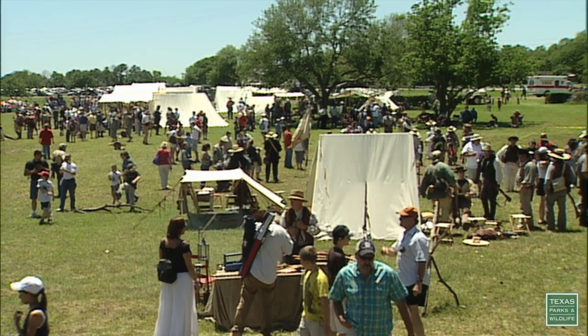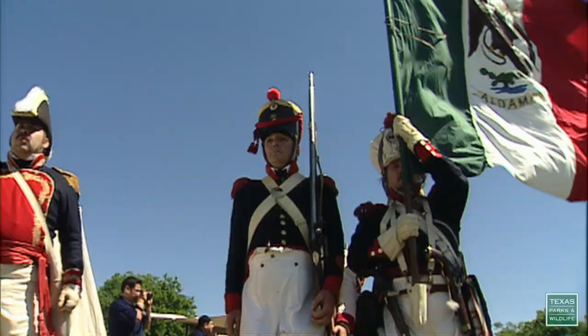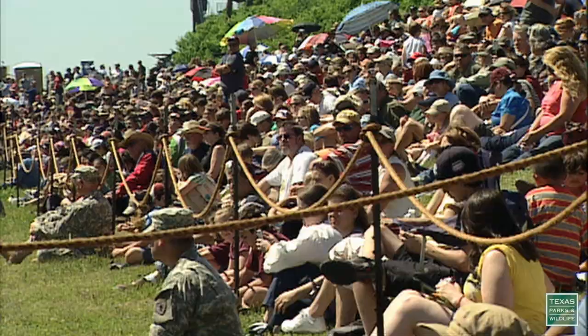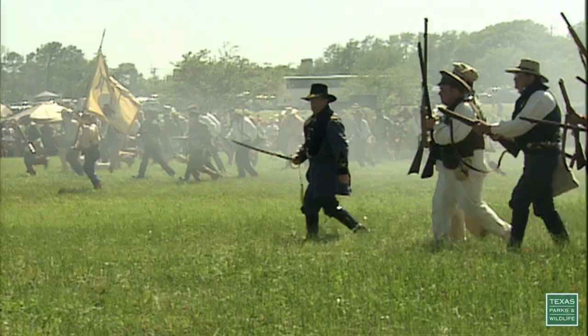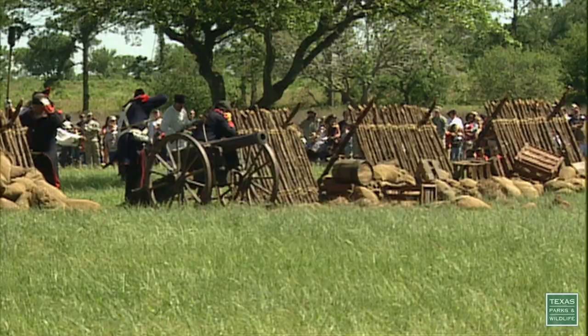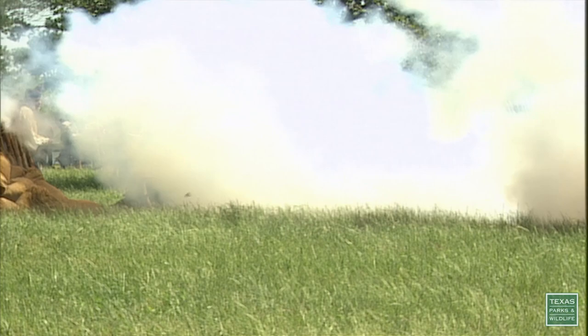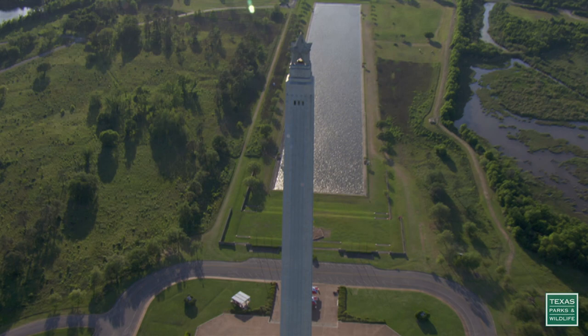Since about 1990, there's been a group of assorted living historians who have assembled on the Saturday closest to San Jacinto Day, April 21, to reenact the Battle of San Jacinto. We'd invite you to come in. It's free to the public, and it's just a wonderful tapestry of color and sound and smells. This place embodies the hopes and dreams of people like Sam Houston and Lorenzo de Zavala, Lamar, Sidney Sherman. These are the people that led the way for Texas today.